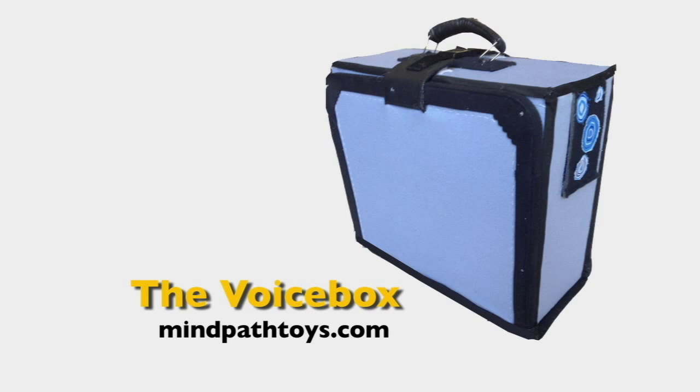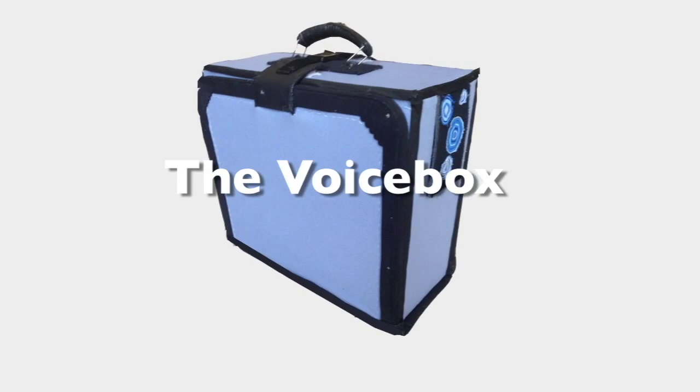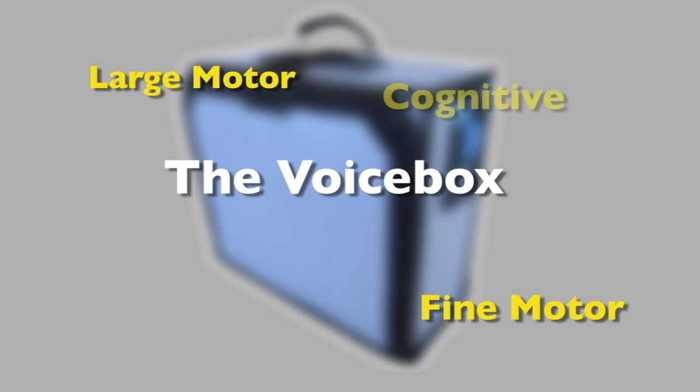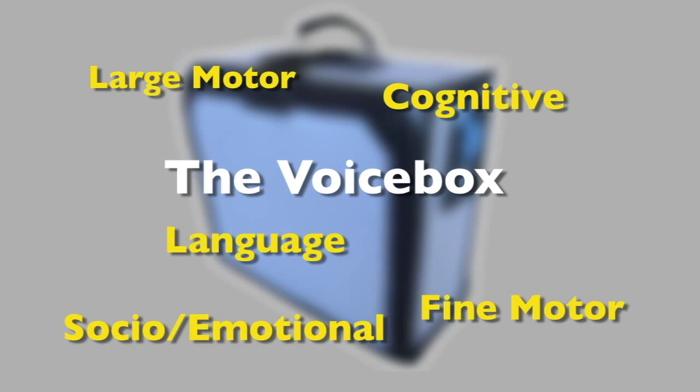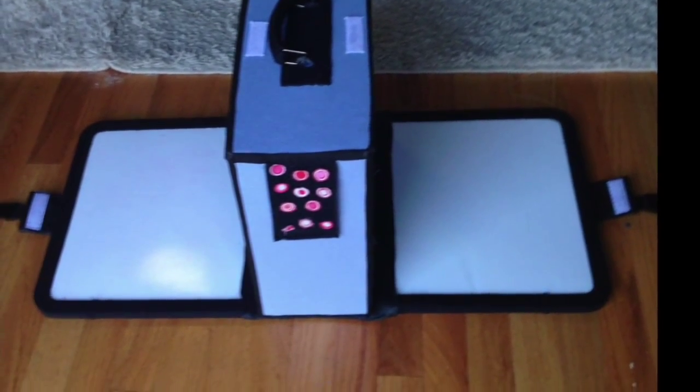The Voicebox is a portable learning environment designed to make a difference in these children's lives. The Voicebox targets five areas of child development: large motor, fine motor, cognitive, socio-emotional, and language. The Voicebox contains two magnetic dry erase surfaces.